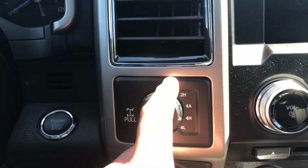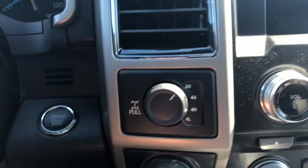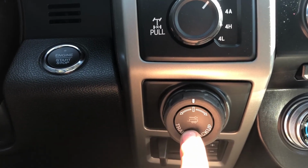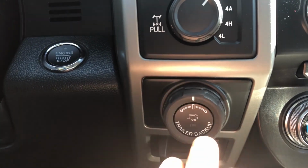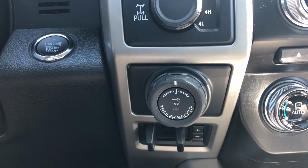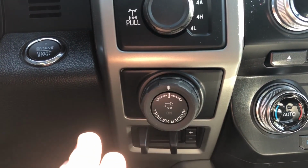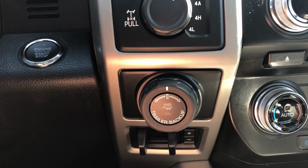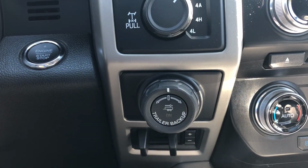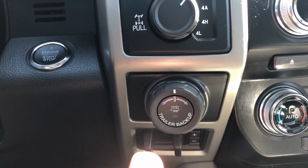This one has 2 high, 4 auto, 4 high, 4 low, with a locking rear diff if you pull out on this knob. And it has the Pro Trailer Backup Assist, which is not something that I've ever used. It's not something that I see myself ever using, but if you are not used to backing up a trailer, I could see how this would be helpful. Like I said, I've never used it, and I don't have a trailer hooked up to the truck to test it out. But if you're used to backing up a trailer, how hard is it? But if you're new to the truck world and the trailer world, that's probably actually a really nice feature that people like.